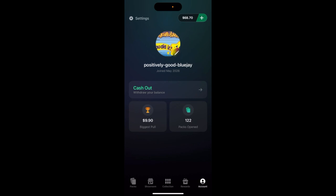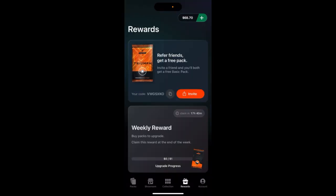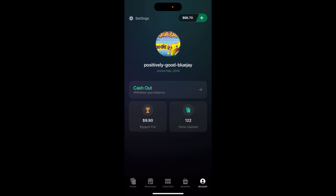So, just use my code, sign up. You get your own code, create TikTok videos, just, how to get this referral code. And then basically people use your code in the app and get free money.